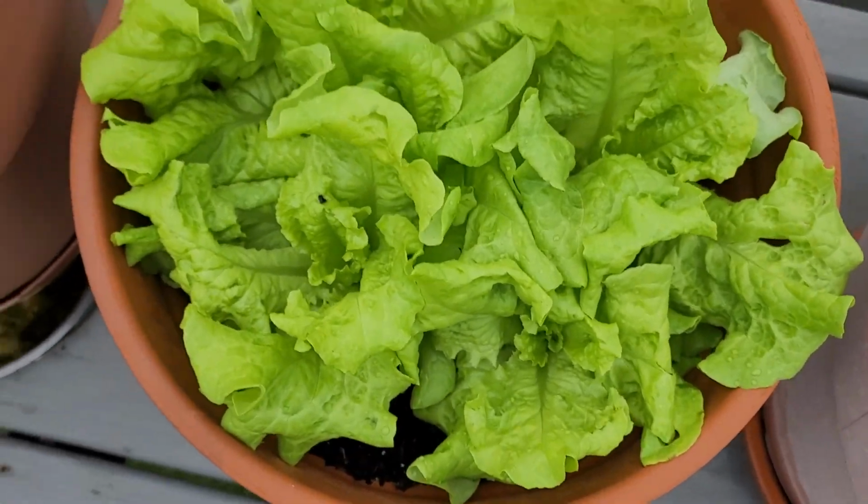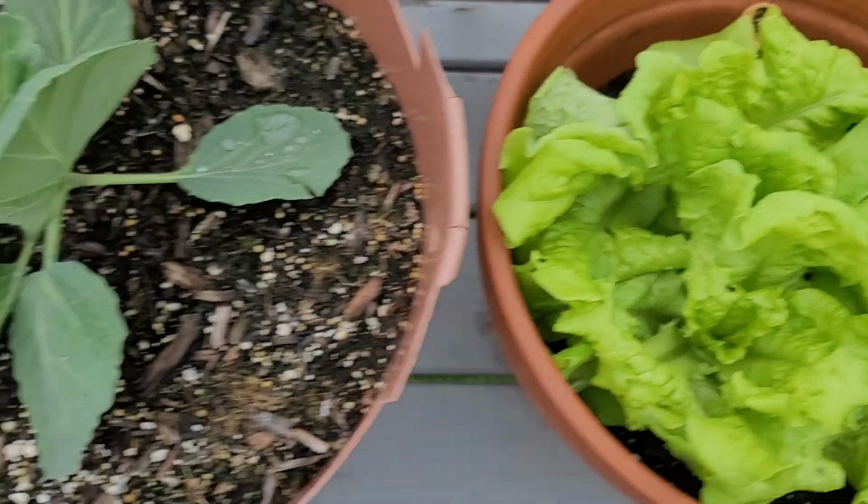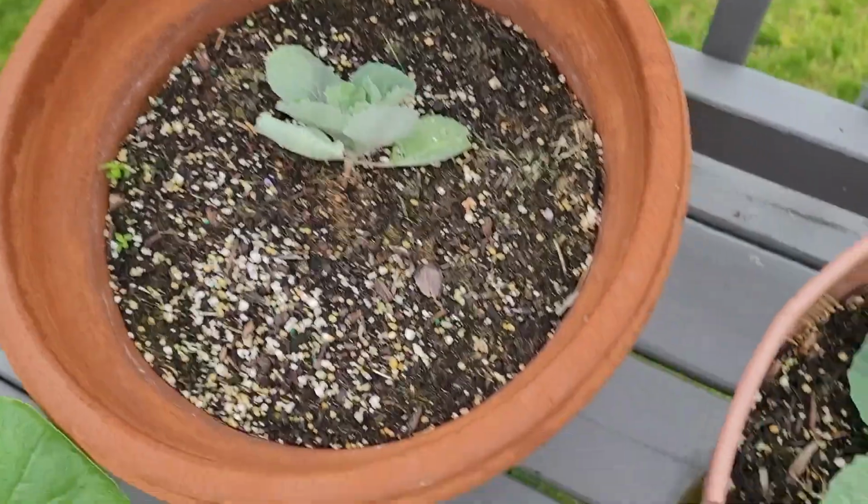Early on, the cabbage took barely any damage. Black Seeded Simpson, similar to the ones we just showed. Yeah, early on it doesn't take much damage. This one's super stunted. I don't know why.